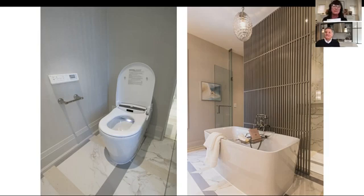And this space is even more important than ever, because when you've got a number of people living in the same space at the same time all the time, it's nice to have a room that you can close the door. So here we use this beautiful freestanding tub, and then we mix it with a more traditional faucet, and it's just such a wonderful space to relax in.